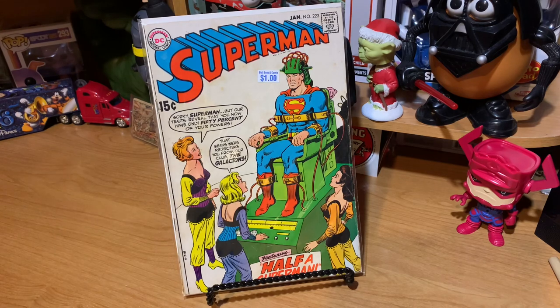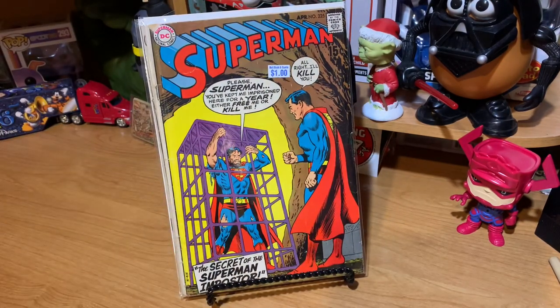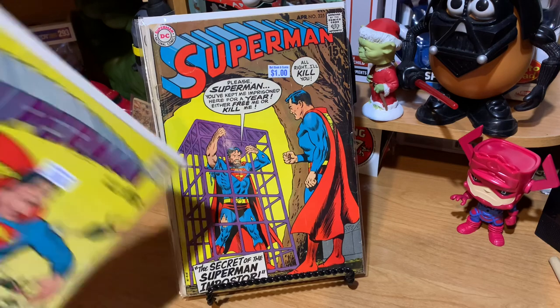Another issue of Superman here, a 15-cent issue. This is Superman number 225. What is going on here? We've got an imposter. One of them has been in a cage and can't get out. The other says they're going to kill him. Which one's which? My money's on this guy.